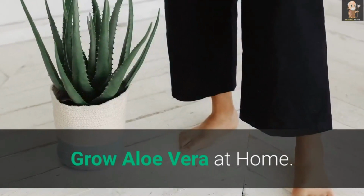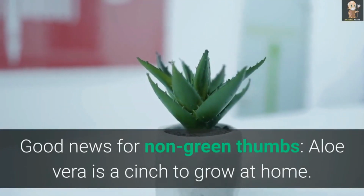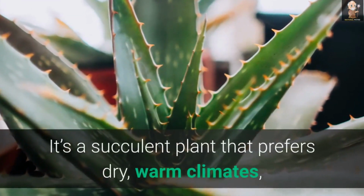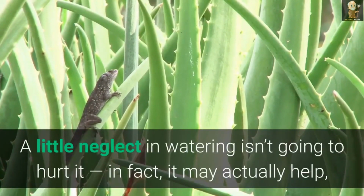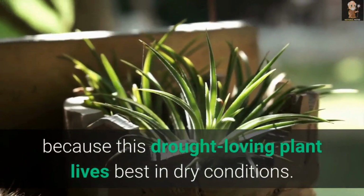Grow aloe vera at home. Good news for non-green thumbs, aloe vera is a cinch to grow at home. It's a succulent plant that prefers dry, warm climates, so it doesn't need to be watered every day. A little neglect in watering isn't going to hurt it, in fact, it may actually help, because this drought-loving plant lives best in dry conditions.